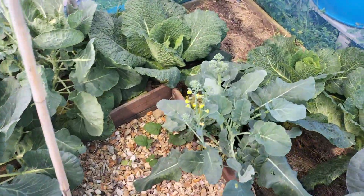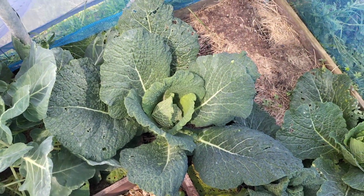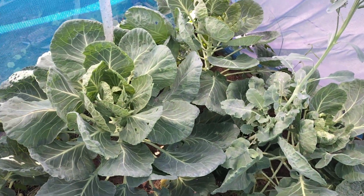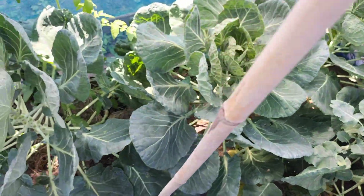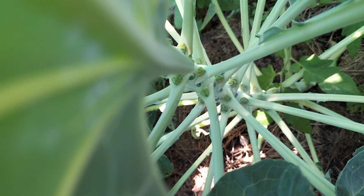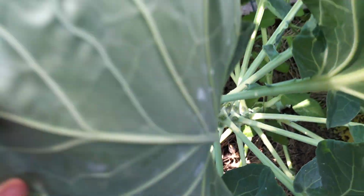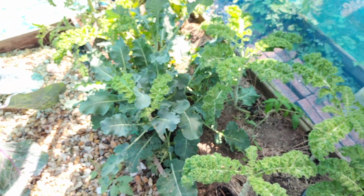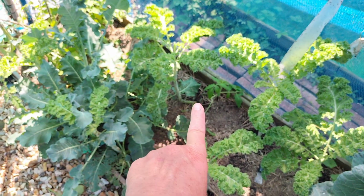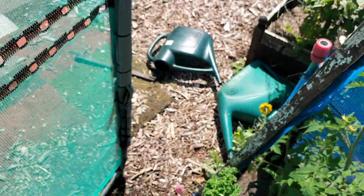I've got a few Savoy cabbage there growing. Majority of my Savoy cabbage are around at the big garden. So they're hearting up nicely. There's one rogue broccoli. Sprouts. I've got sprouts. Yes. I hope they come to something this year. Kale. Curly kale. I'm going to have to plant some more of that for winter, because Eli likes it basically and it grows all winter.